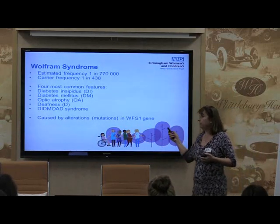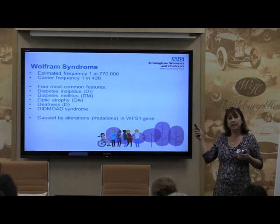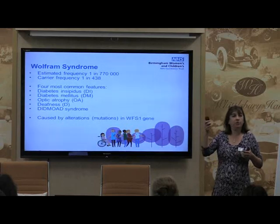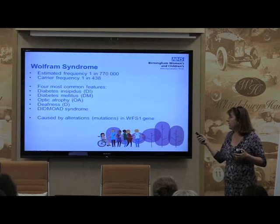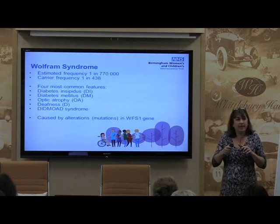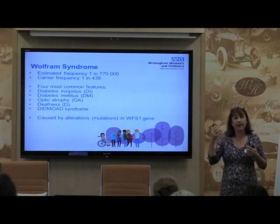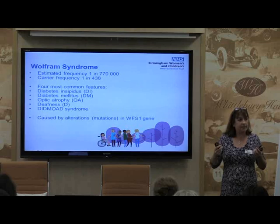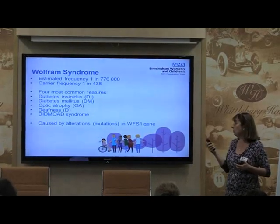And the four most common features of the disorder are diabetes insipidus, diabetes mellitus, optic atrophy and deafness, which is why it was originally called DIDMOAD syndrome. And it's caused by alterations. I call it alterations. The new medical buzzword is variants, but they can also be called mutations in the Wolfram syndrome gene, which is WFS1.